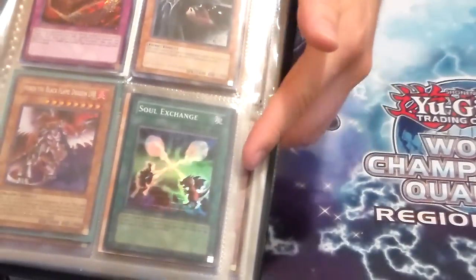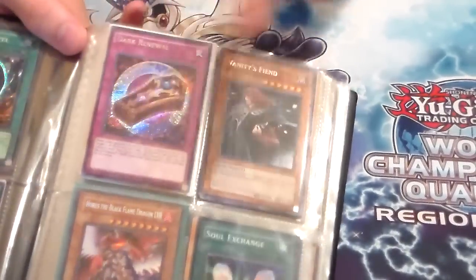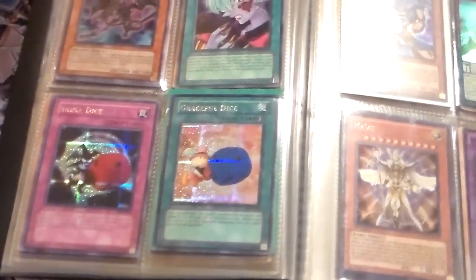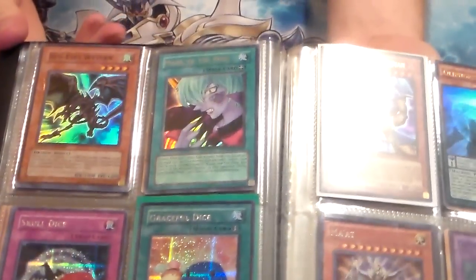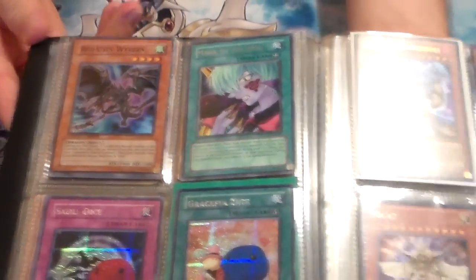Soul Exchanges I used to use back in the day for different decks. Monarchs mainly. Vandy's Fiend, some of my original ones I got, the rare versions. Dark Revival, just an extra one. Skull Dice and Graceful Dice there. Great fun little cards. Mask of the Rose, a really underrated card. Still a good card in plants. Red Wyvern, not as good, but it's nostalgic.